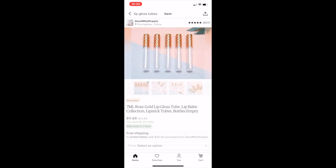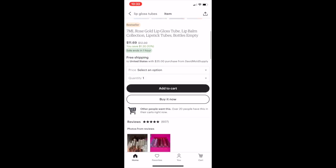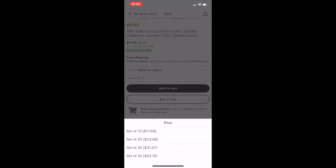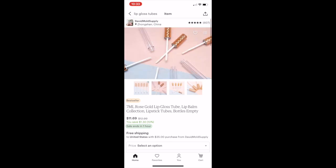And they do have these in gold. I don't know, I think the gold looks kind of prettier. Pricing is what? Let's see. Pricing is pretty much the same. 50 for $52, 30 for $31, 20 for $23, 10 for $11.69. But yeah, that's really pretty.